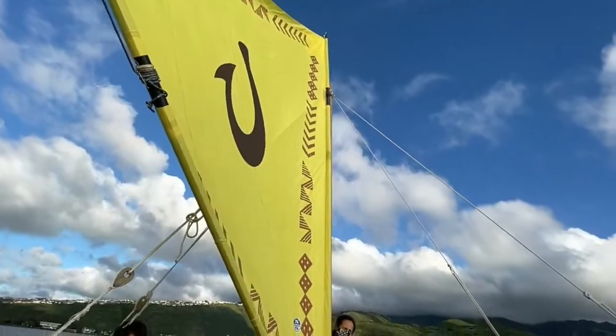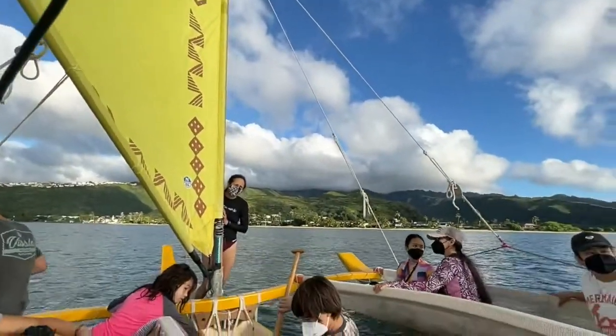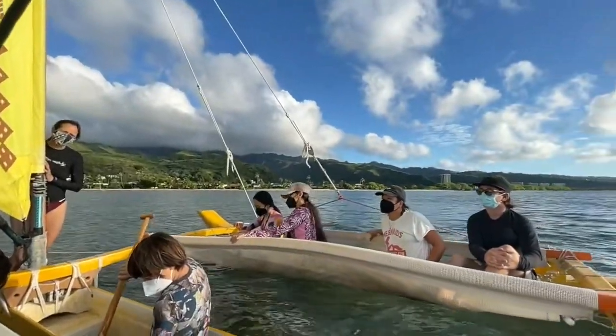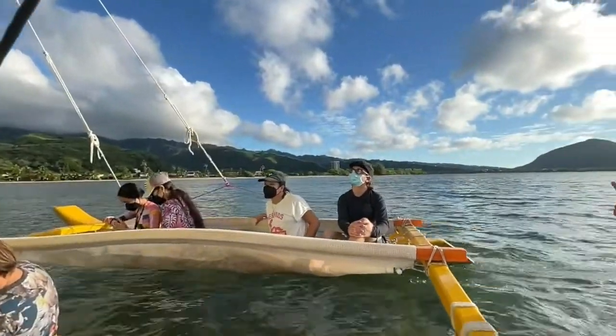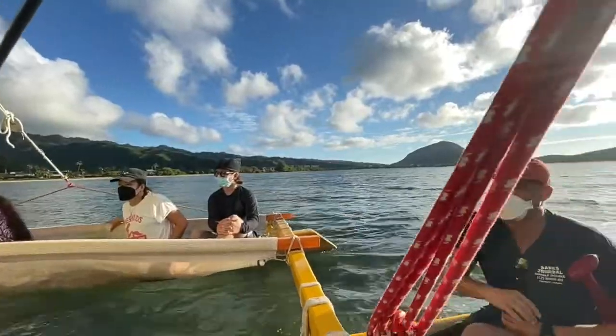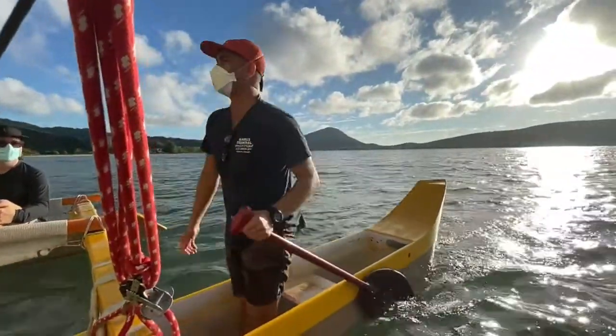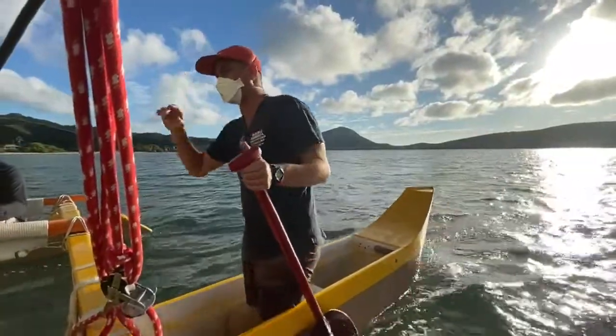And they followed some 'Ōe Kapala, these bamboo prints. So these are actually three prints from the area. We're not really sure what they mean, but we have them on our gate at the fish pond and different things, so we thought to put them on the sail. Everyone, it's not really like a language, it's kind of different depending on what area, what certain stuff meant.